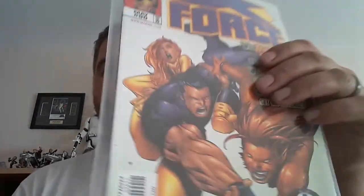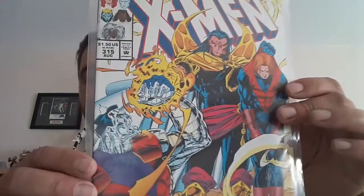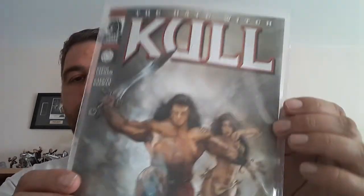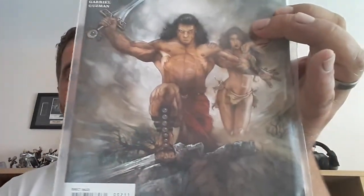Nope. X-Force 90. Not a fan of X-Force, so I may give that one a miss. But I am a fan of Uncanny X-Men, number 315. There you go. Straight on to Dark Horse Comics. The Hate Witch, Cull, number 2. That is an amazing cover. I like stuff like that, so I'll enjoy reading that.